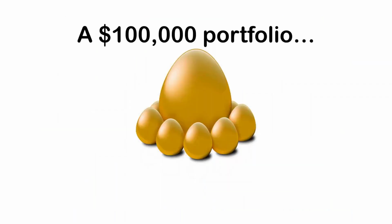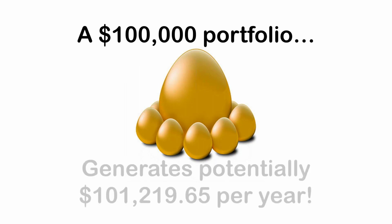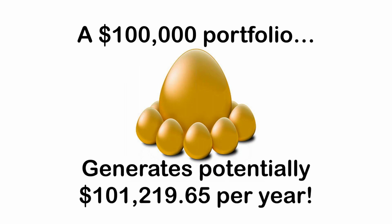But here's the other best part. If you have a $100,000 portfolio, then that means every year, if you just focus on 6% gains per month, you're going to generate over $100,000. You're going to generate $101,219.65 per year.